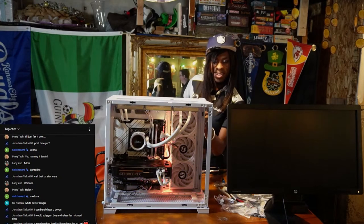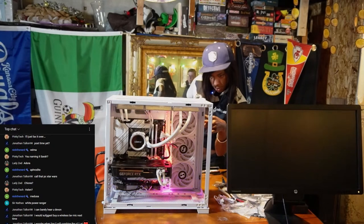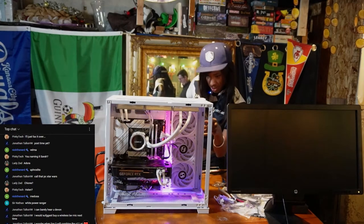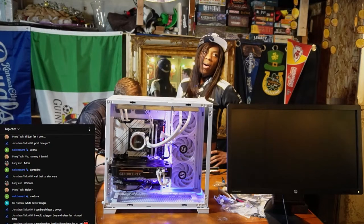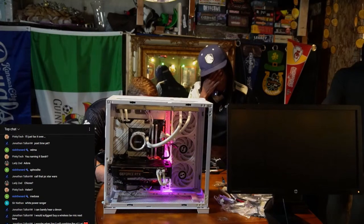Was that the power button? Is this the power button? Don't do that to me. I'm pressing the button. Oh my goodness, we're missing... That's one thing I did not plug in, the power button. The power button's not plugged into the motherboard. Oh my god. Hold on, where is that cable even at? Devin does sabotage. Hold on.